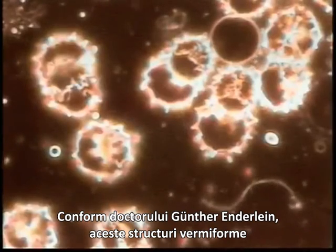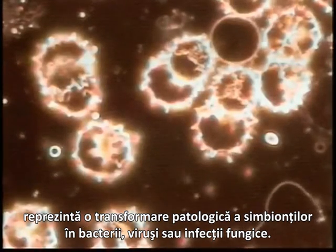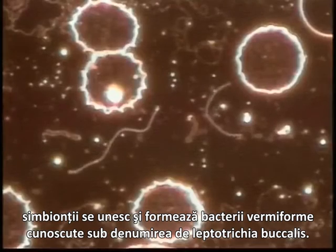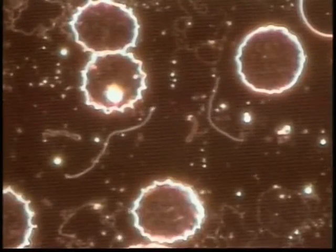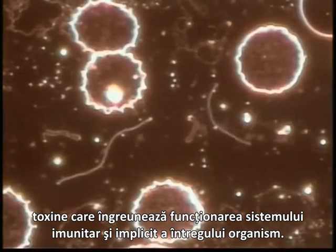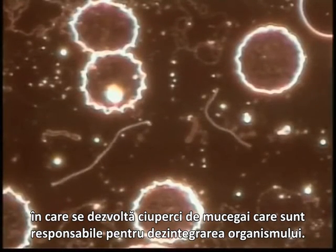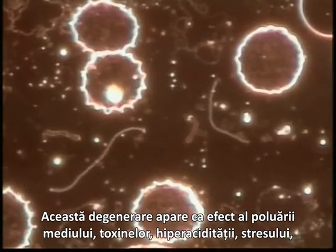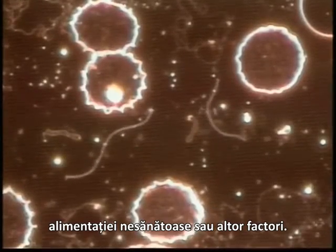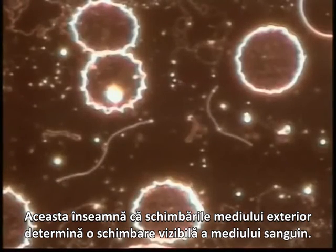According to Professor Günther Enderlein, this represents a pathological development of the symbionts into bacteria, viruses and fungal infections. During their negative development stage, the symbionts join together and develop into pathological worm-like bacteria, known as Leptotrichia buccalis. This bacterium produces toxins within the cell which place a heavy burden on the immune system and the organism as a whole. This is an internal preliminary stage which develops into mold fungi, which are responsible for the disintegration of the organism. This degeneration occurs as a result of environmental pollution, toxins, hyperacidity, stress, adulterated food, and other factors. This means that changes in the external environment result in a visible change in the blood environment.